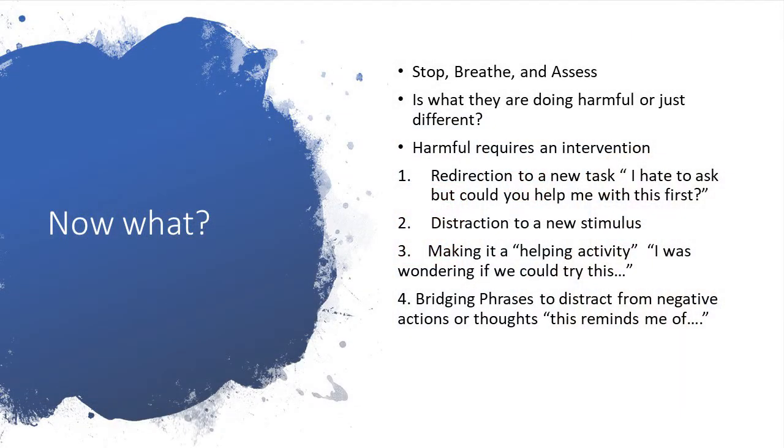So those are things that we can do, but really, taking a step back as a caregiver first, instead of becoming frustrated, and taking that time to take a breath, assess the situation, and make some decisions about how you actually want to go about handling that.